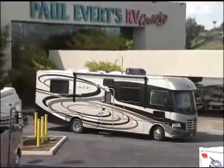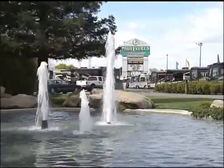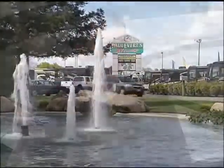We're so happy and proud to partner with Paul Everett's RV Country. I've known you in the dealership for a lot of years now, and you guys are top drawer, and we're just happy to be with you guys. We're happy to partner with you and look forward to an even longer-term relationship than we've already had.